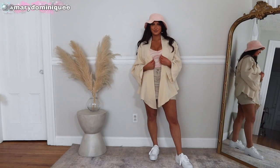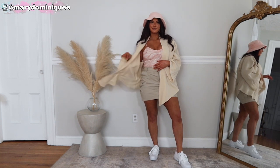This one's really beautiful. It's like peachy, kind of muted tones. And I got a small in this as well with the terry cloth bucket hat and the white sneaks. Perfect, perfect outfit. This is for all my cool girls.